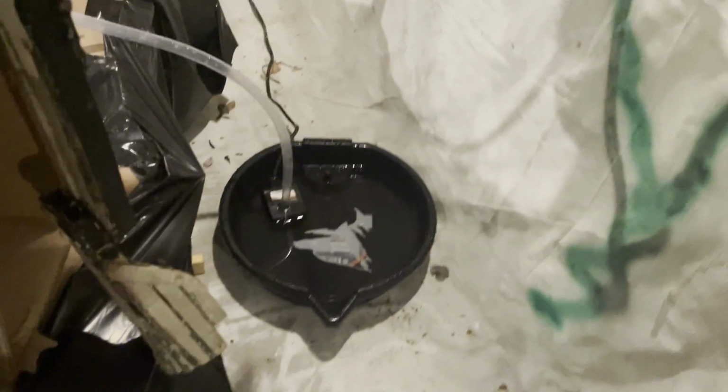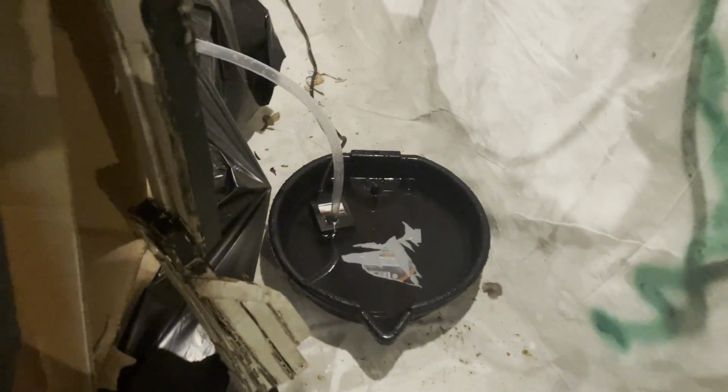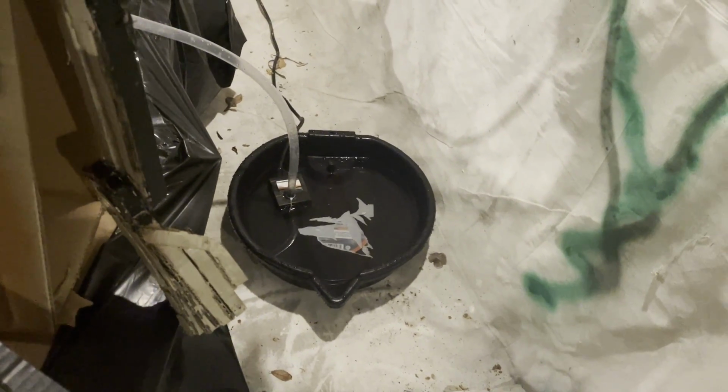And that is a really simple effect that's handled by just a pump down there with a pipe that's running up behind the boot and just runs straight back down into this pan. Easy effect, and it makes a lot of really nice ambient sound as well.